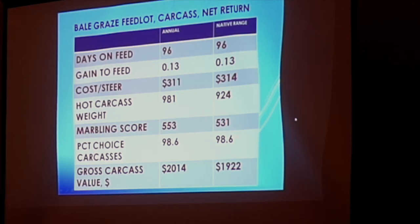Number of percent choice carcasses, basically almost all those carcasses, except for one or two, grade choice or better. There's about 10 or 15% of these carcasses grading prime. When you go to have prime rib at your restaurant, it's cattle like these that you've gotten. So we're producing restaurant type beef.